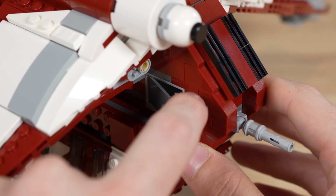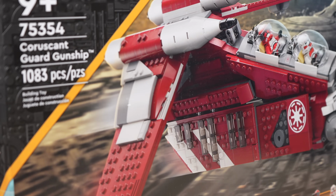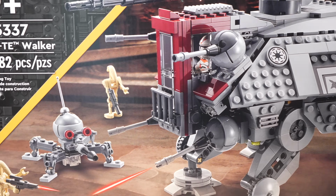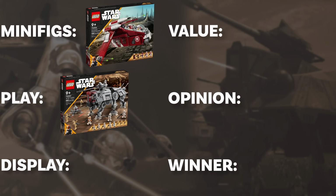On the back of the gunship, you'll find a couple of storage boxes, a rear turret, and a ramp that feels empty. I don't think the play disparity is massive here. I think if you were buying this as a gift for a kid, they're gonna have a fun time either way, but if I had to pick one over the other, I would certainly lean towards the ATTE. I just feel like it's a more complete package as a playset.